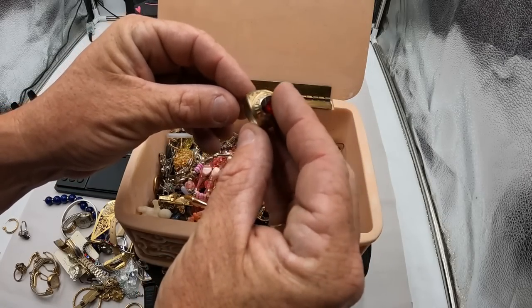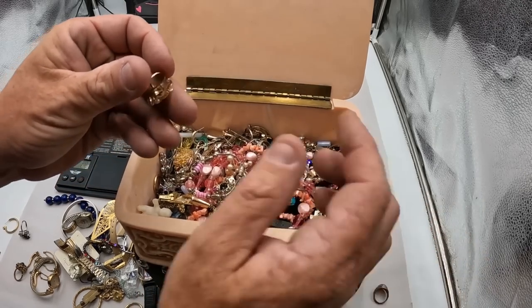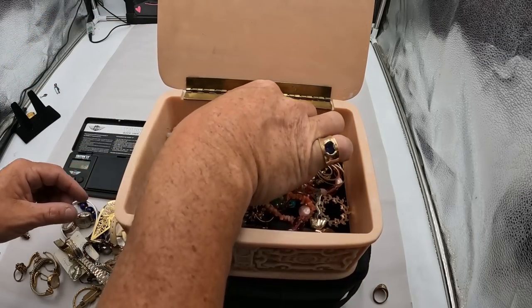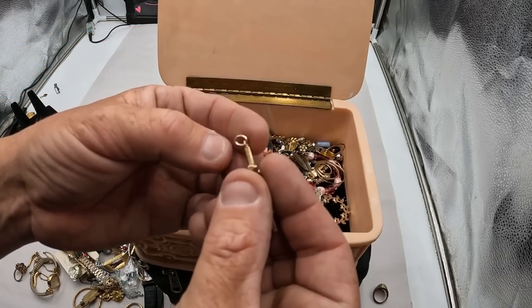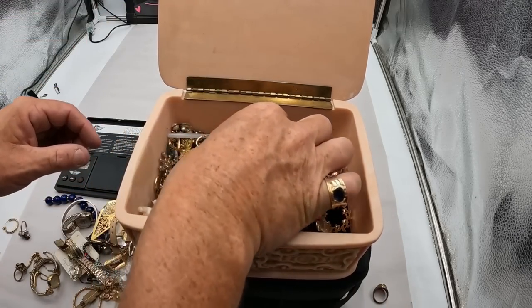Cute little class ring, like a fake one, huh? Actually has some words in there. High school. We'll look those words up a little more. But let's see here what we got, because we've now found two pieces of gold for sure. And we definitely found some good costume. That's trickery. See how there's no break in the metal? And that's usually one factor to determine.